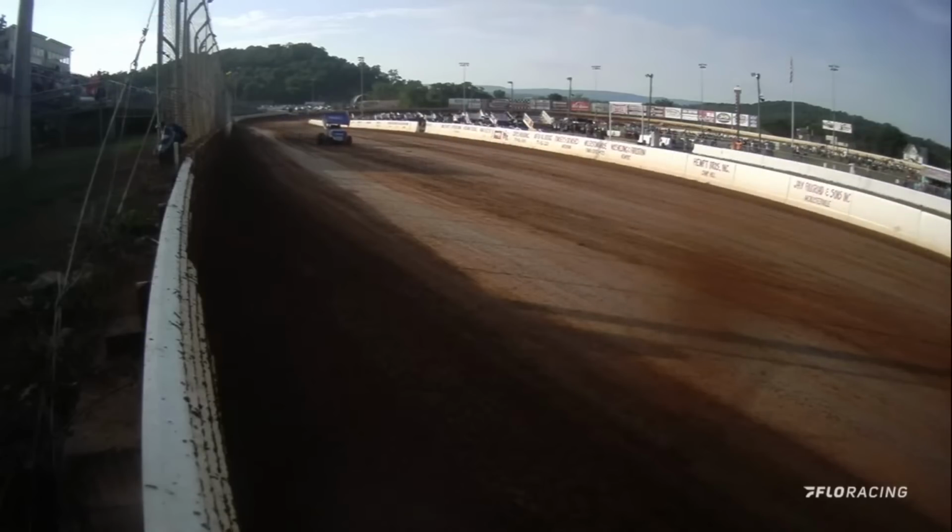So that is going to conclude hot laps tonight for the Weckert Livestock 410 Sprint cars. Fastest in that final session is the 23 of Devin Borden. He's 8th overall. His best lap was a 16.170 at 119.5 miles an hour.